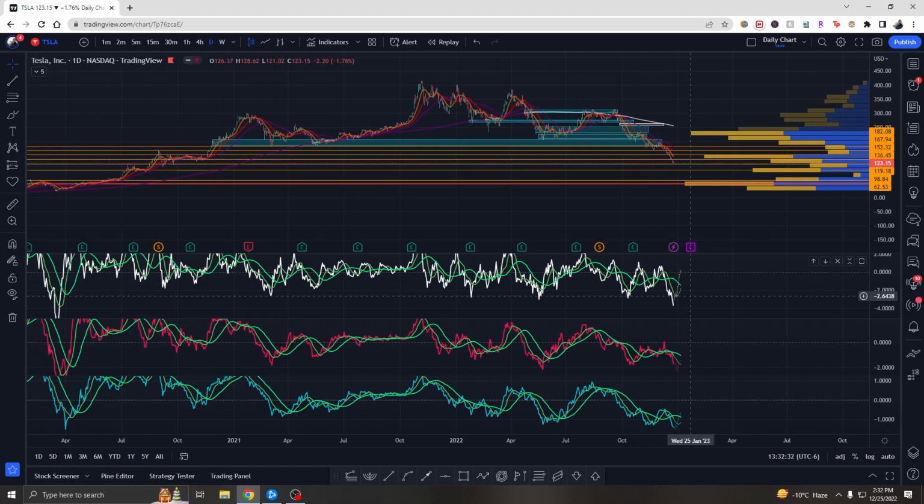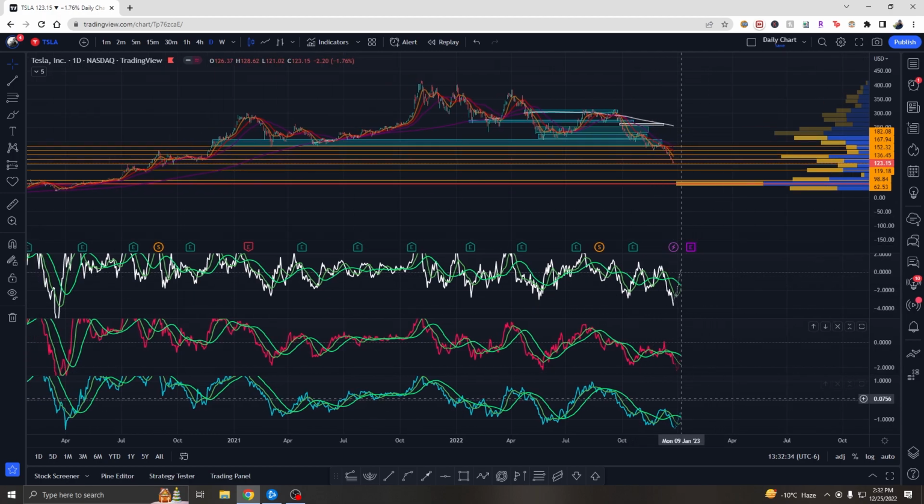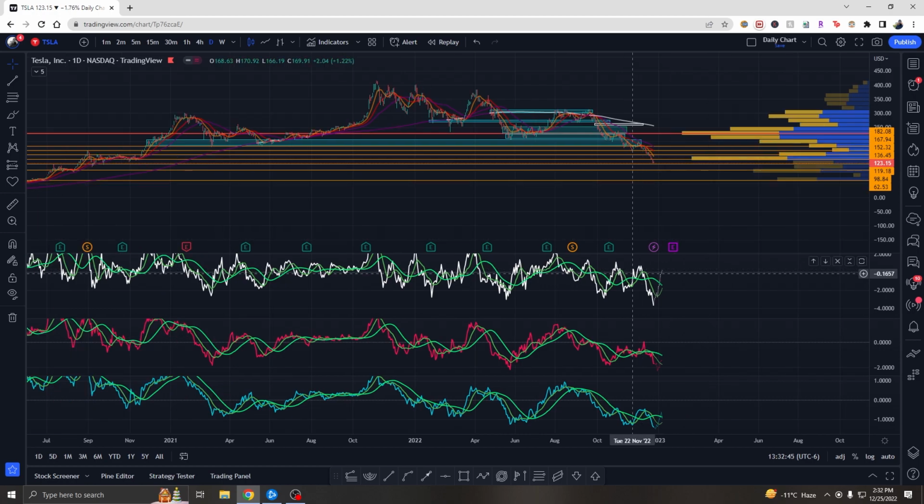Now if you look at this indicator, this is PPM1, PPM2 and PPM3. These are proprietary indicators that I bought from Candle Report. So if you are interested in this indicator, you can go and check it out. Usually this indicator predicts the future trend of the stock.